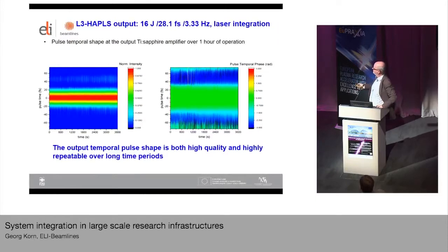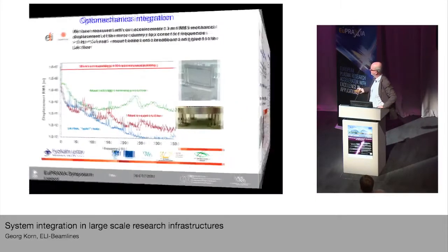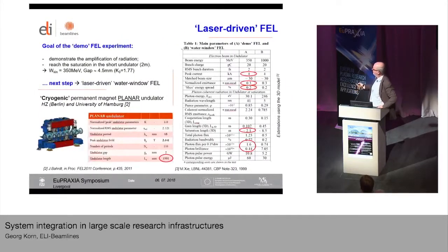This is how the laser works now. It's 16 joules, 28 femtoseconds, 3.3 hertz. It will be ramped now to 10 hertz. It's very nice. And we built those beam transport things which are really repeating what the building is doing, which we were aiming at, because the building is extremely stable. The idea is very simple. And now we have this demo FEL experiment, which we are building. I don't want to go into this here, I think the audience knows very well about that.